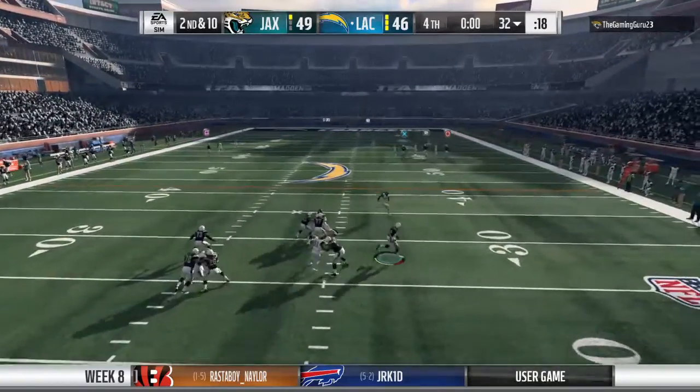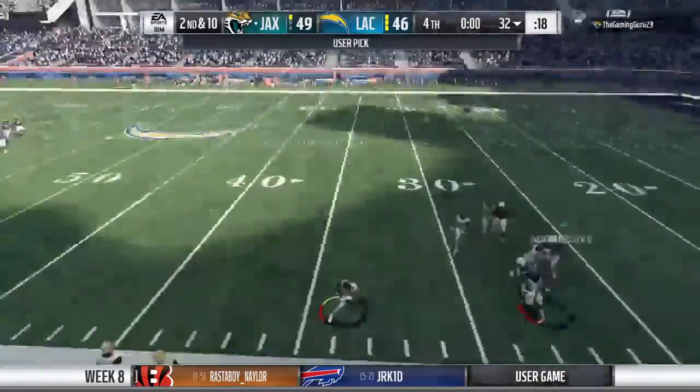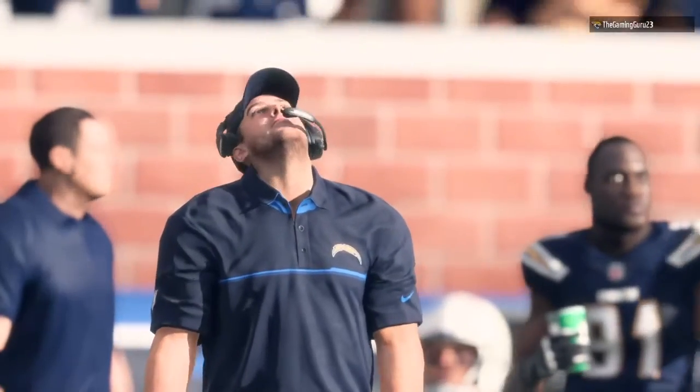To throw, Rivers, eluding the pressure right. He's going to let it fly. And, oh, a crusher there as it's intercepted. Picked off by Barry Church.